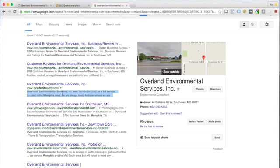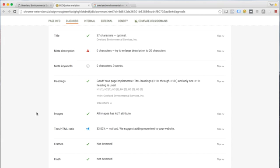And that's a missed opportunity because a good meta description gives you the ability to provide a really compelling description of why somebody should click on your website instead of the competitors. So once we get you ranking in the search engines, having a good meta description could mean the difference between you getting a new customer versus your competitor getting a new customer. So we'll make sure that you have good meta tags as well.